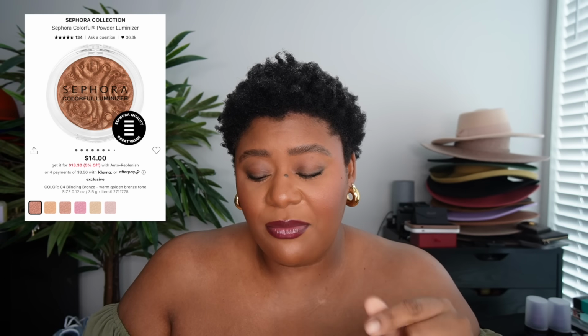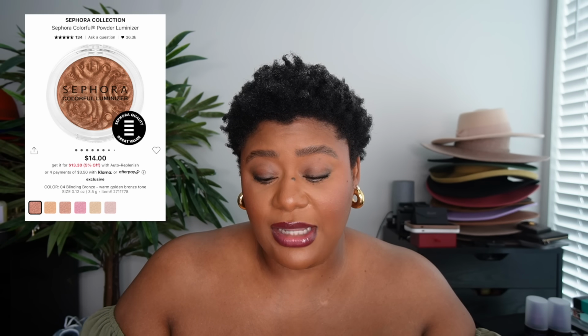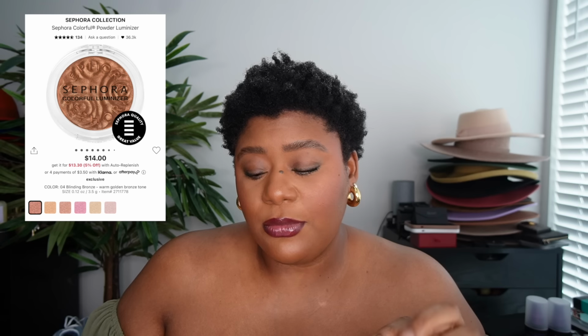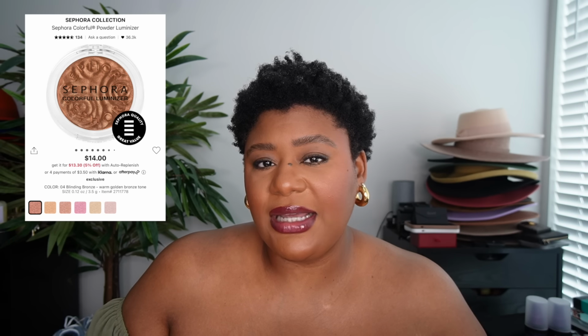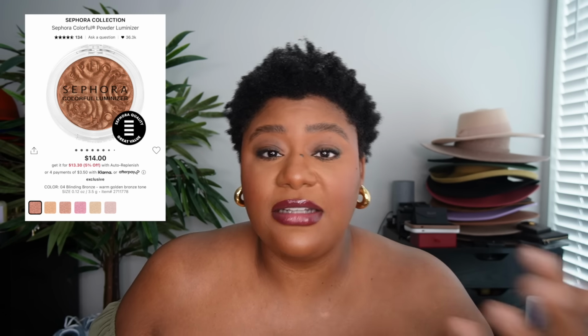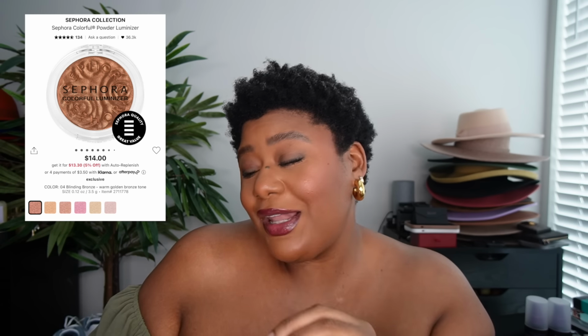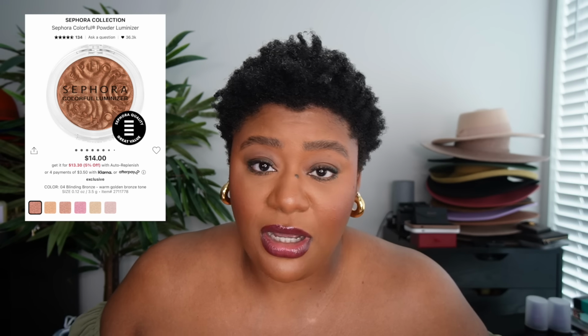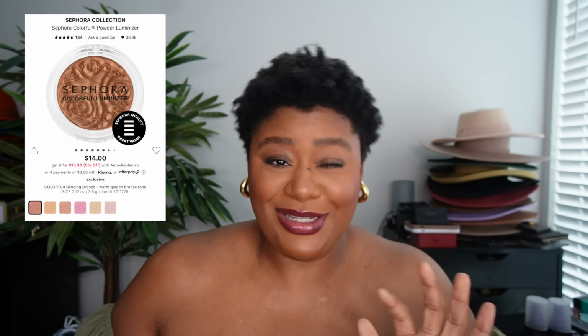But yeah, so I feel like that'll be a nice addition to my collection, especially because I'm looking for a thin, compact, travel friendly highlighter that matches the vibe of my current favorite highlighters right now, so that I can take it with me on the go. And I'm feeling like this might be the one. It's $14 plus 30% off, so where's the risk? You know what I'm saying?